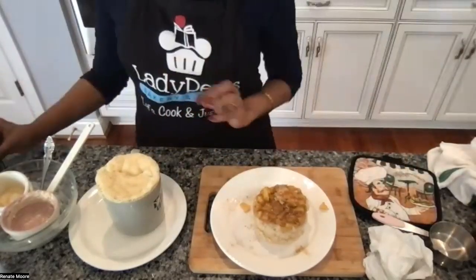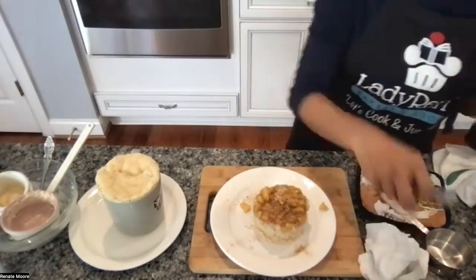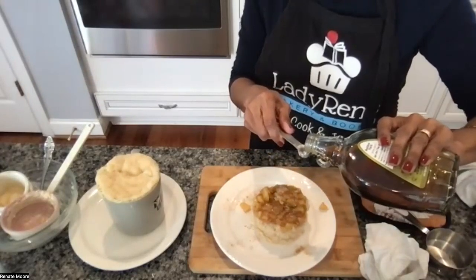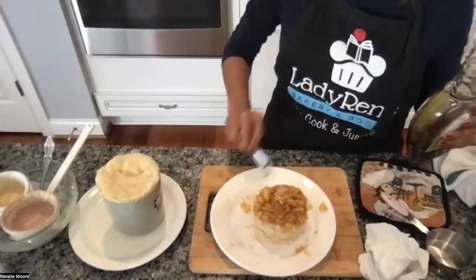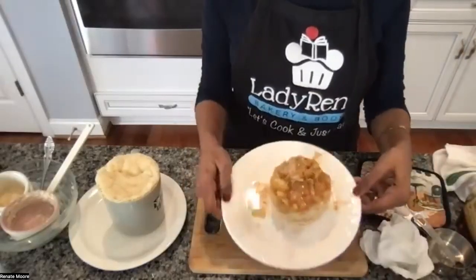Oh, look at that. You're decorating a little more. Exactly. And then you can put a drizzle of maple syrup. So we are actually using the same ingredients that we used in the recipe and we made it pretty. Now you guys can make this for Thanksgiving.